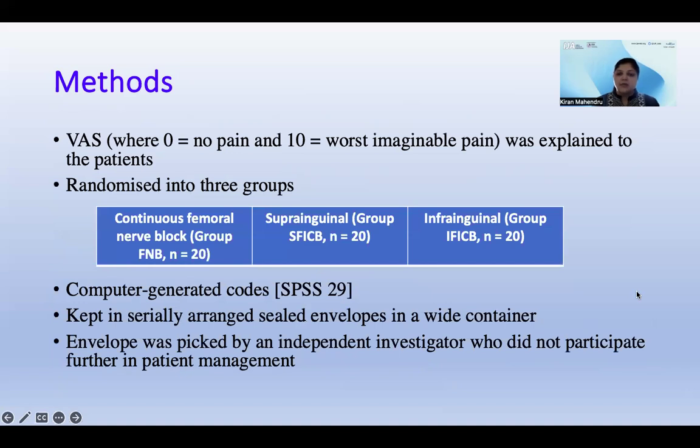Preoperatively, VAS scores were explained to the patients, and the patients were randomized into 3 groups: continuous femoral nerve group with 20 patients, suprainguinal group with 20 patients, and infrainguinal group with 20 patients. Computer-generated codes were used, which were kept in serially arranged sealed envelopes in a white container. The envelope was picked up by an independent investigator who did not participate in further patient management.